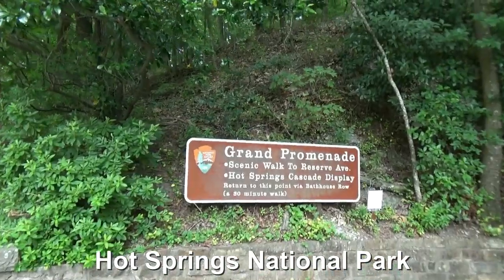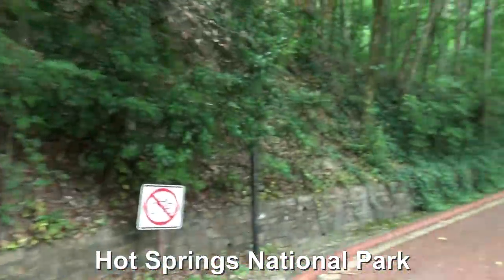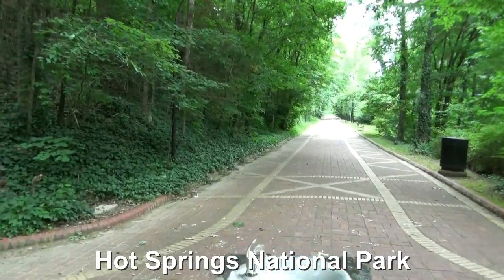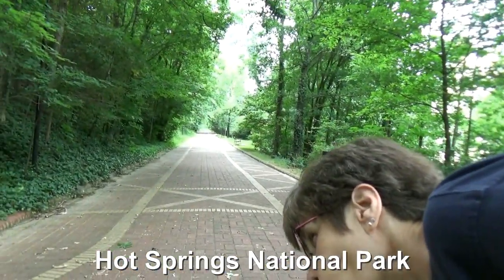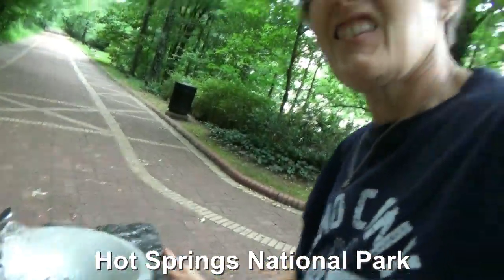Getting ready to go up the Grand Promenade, and this is just like a nice little scenic path that goes up behind Bathhouse Row. And let's see if I can do this. Tastes like water.